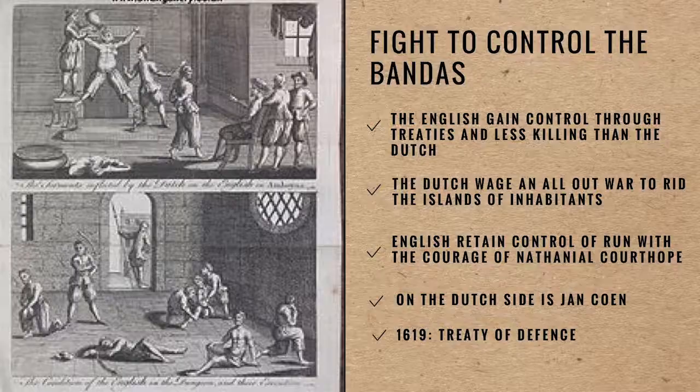And in 1619, oddly enough, because as you can imagine, you can't just send an email and say, hey, I captured this island. It takes a while to get back to the English or the Dutch. The Dutch are tired of this fighting. And this gentleman, Jan Coen, had captured the island of Run for the Dutch. So now the Dutch had complete control of the island and all the nutmeg trade.